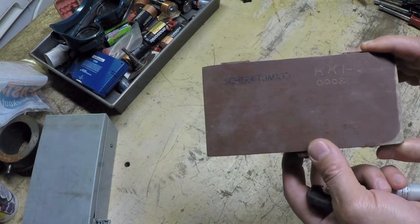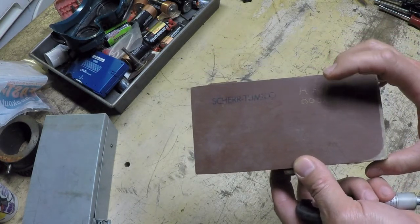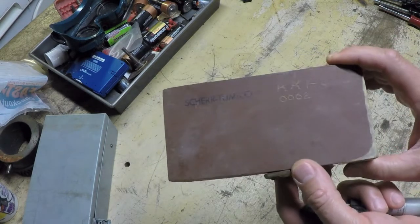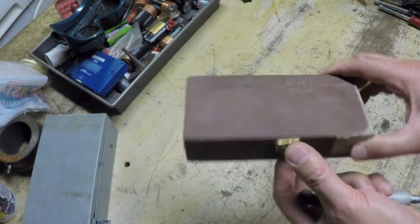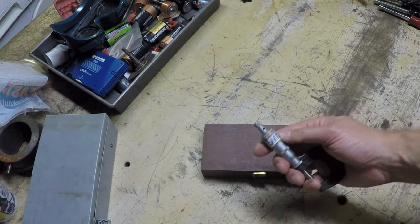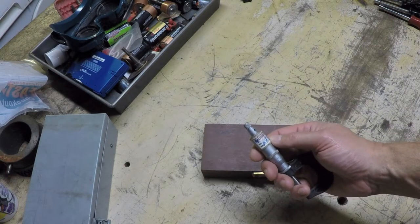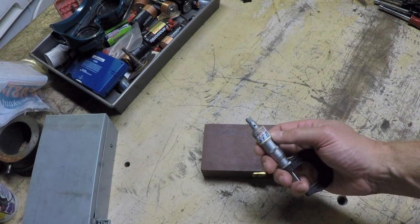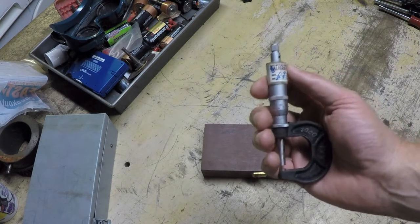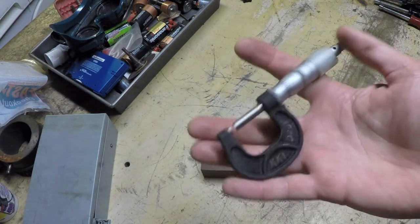And there's a number here, KK1-0002. Thinking that's maybe some kind of a stocking number that they may have used on board ship to keep track of items. And there is a calibration sticker of 1990. So it was due for recalibration in 92. But it's a nice little micrometer.